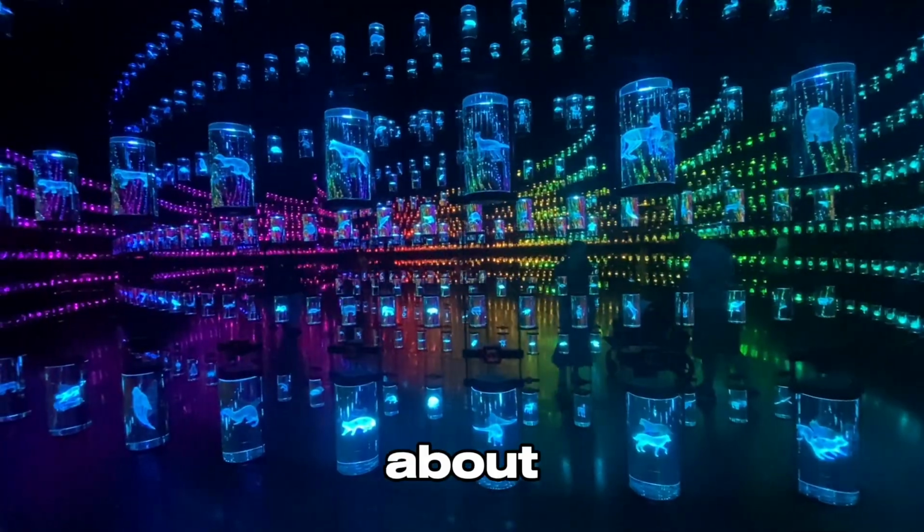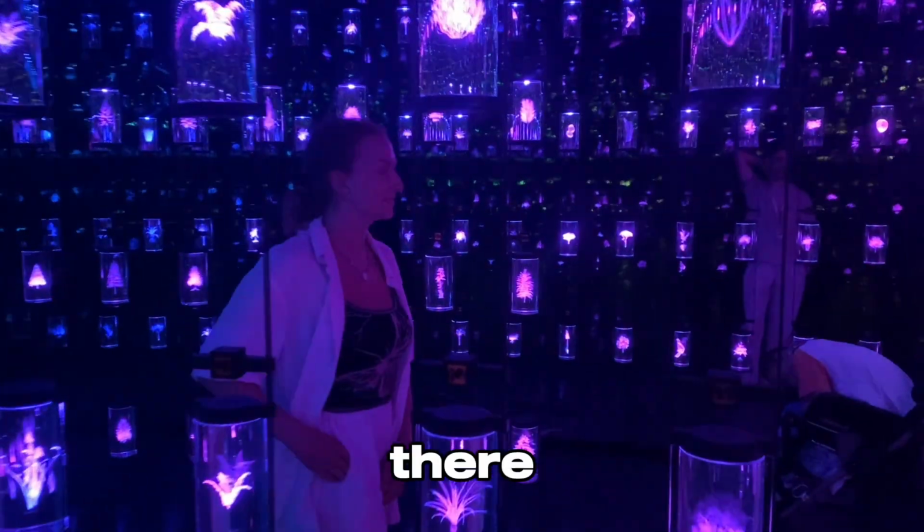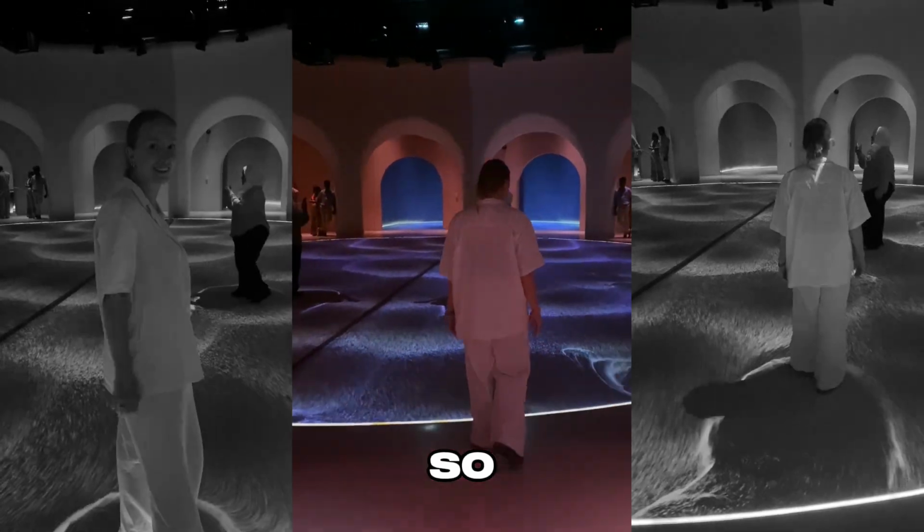We took about maybe 2 hours to walk through the museum. It was really amazing. There were 4 or 5 levels of the museum that you could go through, so it was really cool. Currently in Museum of the Future.